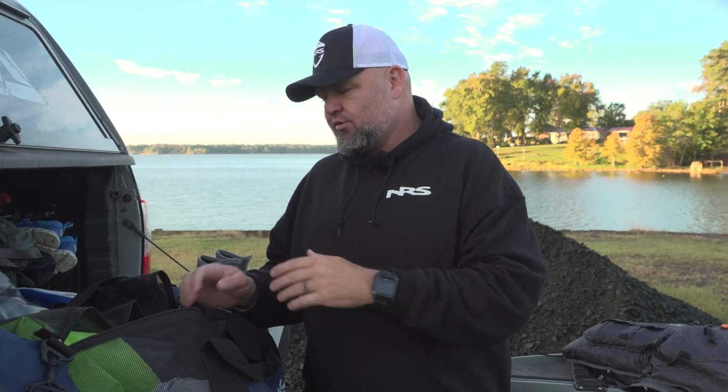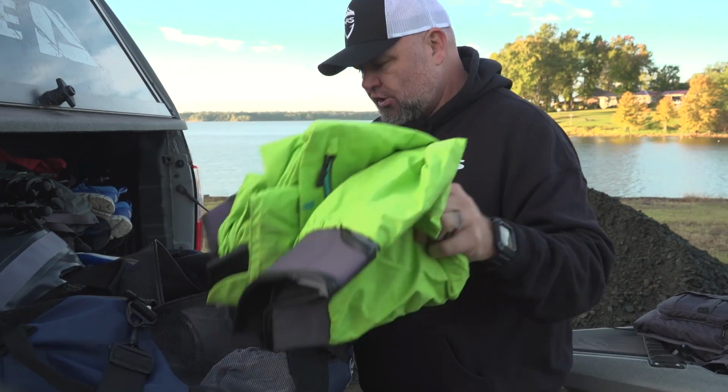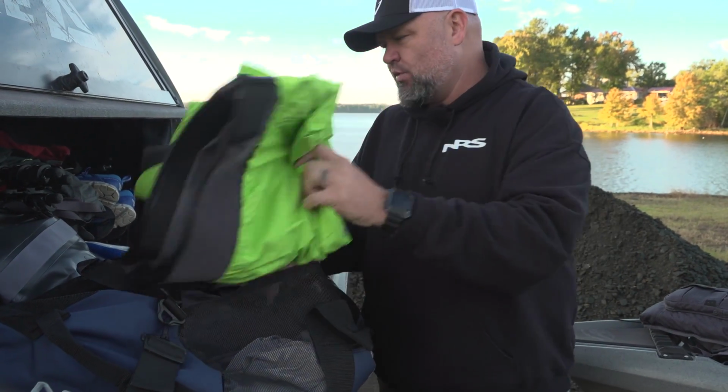So let's start and walk through the system. First and foremost, early in the season, actually, I got one top in the truck.